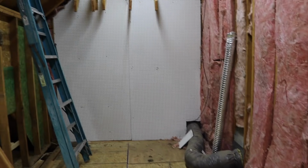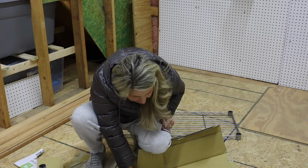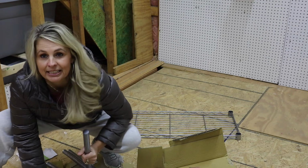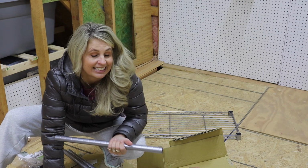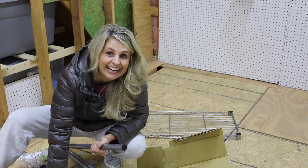This is gonna be fantastic to hang my photos on and stuff like that. So we gotta finish these two. It looks like you put this one over here. So that'll be nice. Okay, just me tripping over everything. Sweet. I'm gonna get these shelves put together and we're gonna get this side of the attic organized and we're gonna be done. Yay!